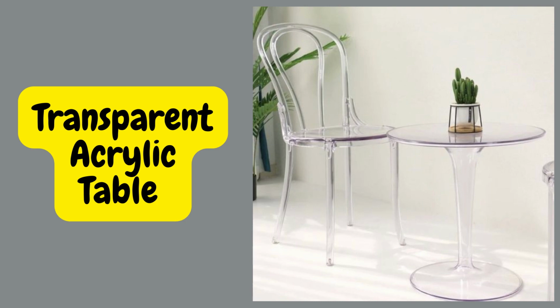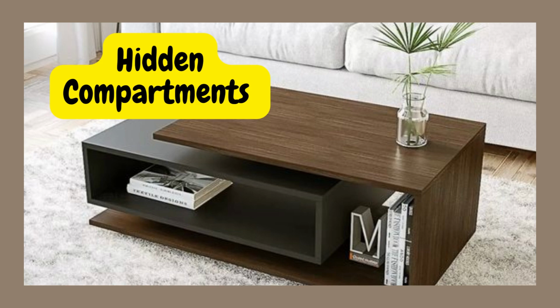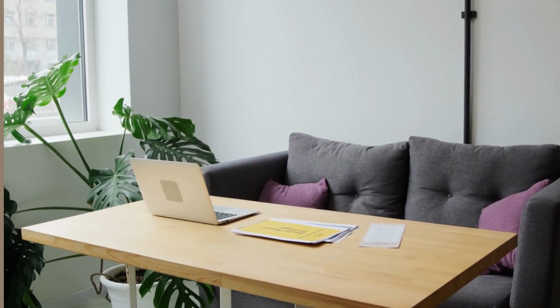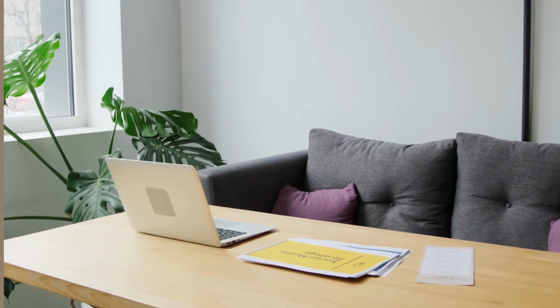Now, let's not forget about the functional aspect of a coffee table. Look for tables with built-in storage, whether it's drawers, shelves, or hidden compartments. It keeps your living room organized and adds to the overall practicality. When it comes to selecting a coffee table, remember that trends and comfort can go hand in hand. Choose a table that enhances the visual appeal of your living room and serves your practical needs.